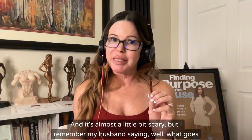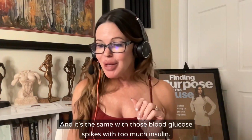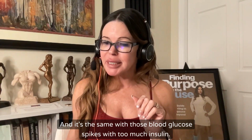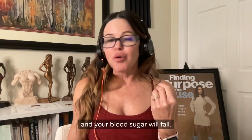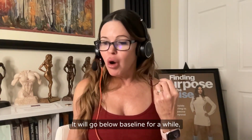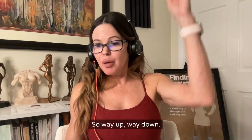But I remember my husband saying, well, what goes up must come down. And it's the same with those blood glucose spikes. With too much insulin, your blood sugar will fall. It will go below baseline for a while. So way up, way down.